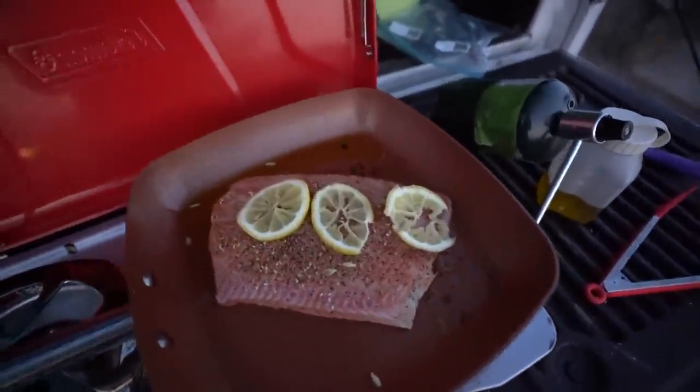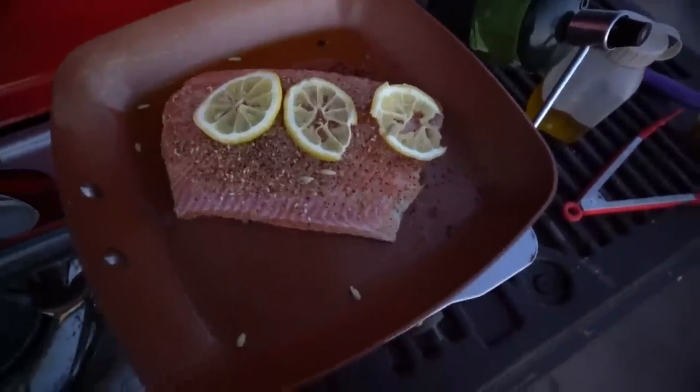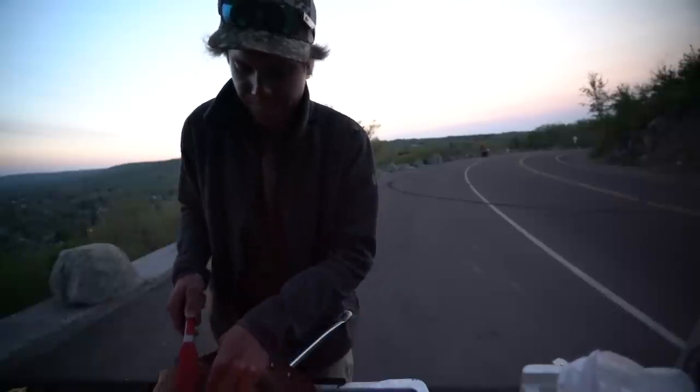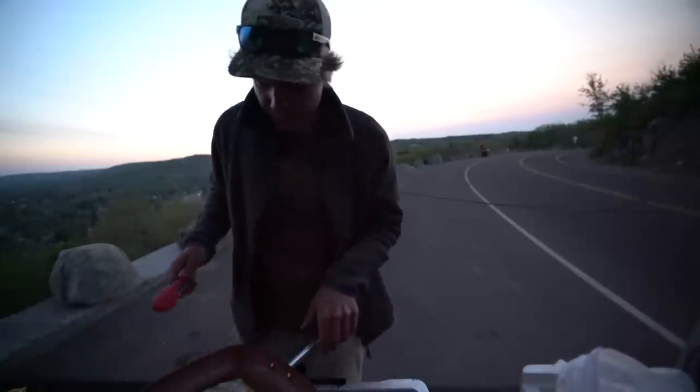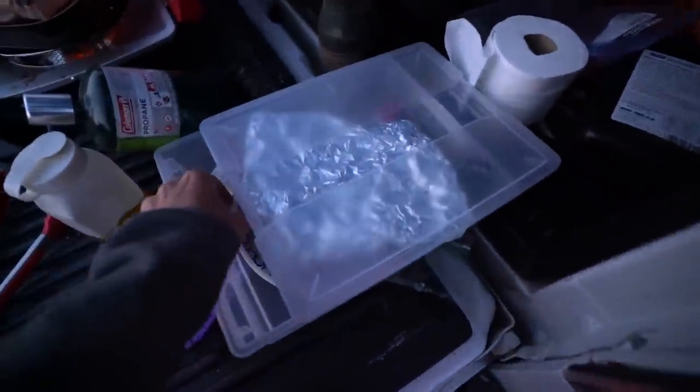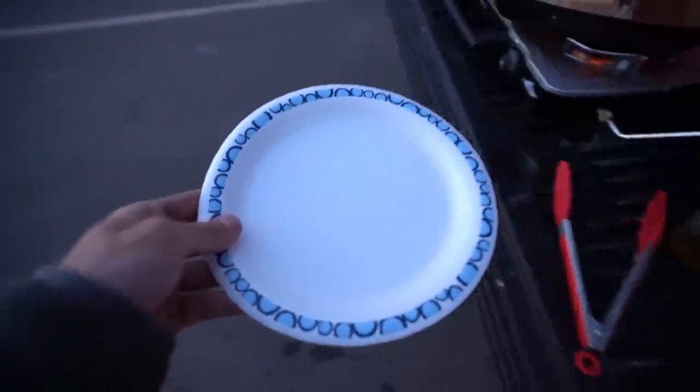So I'm really kind of wishing I had some sort of vegetable or something to go with this, but this is going to taste so good. All right. Flipped indeed. I'm going to take this off. You probably don't need that anymore, do you? All right, there. That's much better, hey? Plate.